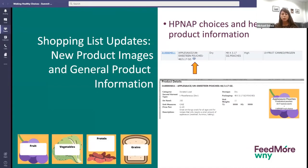So just to start off, I want to bring your attention to the cute little graphics that we have in that left-hand corner of the slide. We created these to help disseminate some information that we want to make sure that you have access to. As an example, I took a screenshot of our applesauce product that we have on the shopping list. I received quite a bit of feedback out in the community that it was a very confusing product, primarily because of the size of the pouches themselves.